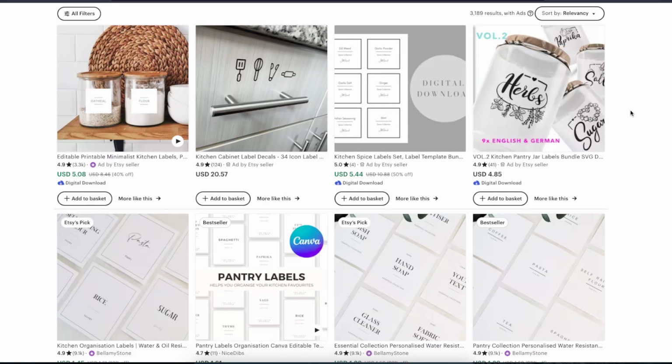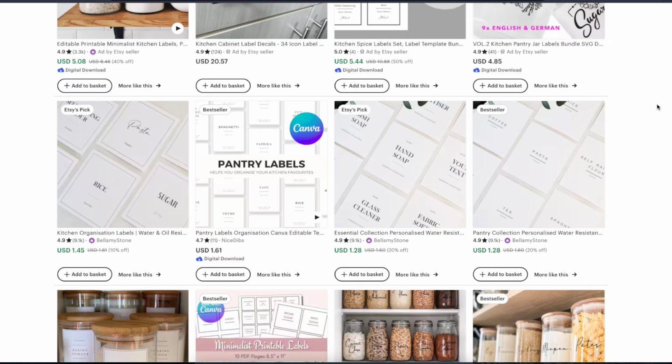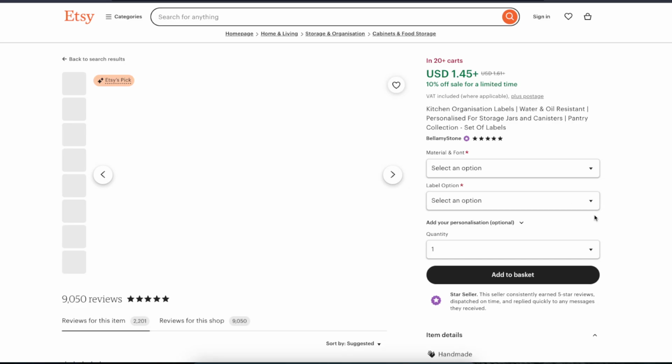You can always sell just a digital product and a person will print it out like a sticker, or you can also sell not only digital products but also a product, a sticker through, I don't know, using Printify and so on. So as you can see, there's a lot of bestsellers, and maybe let's click on one of those.